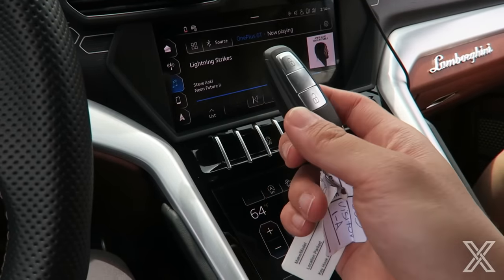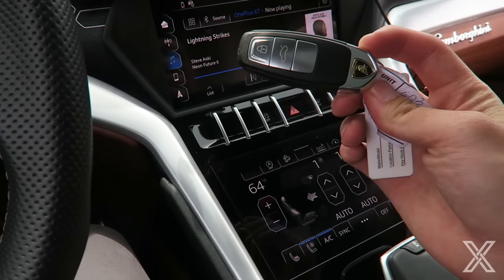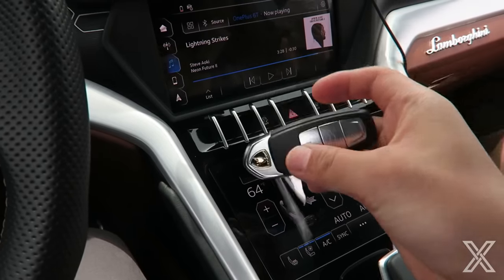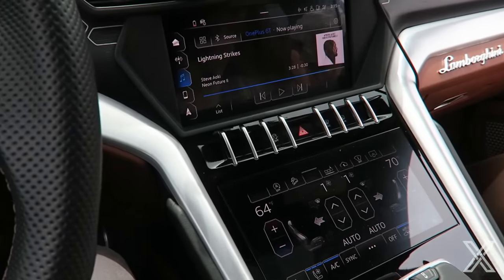We have the updated Lamborghini key. It's different from the previous one. I think this still might be shared with Audi, but it's slightly different. It's thinner, a little bit longer here. It says Lamborghini on the back. It feels lighter than the old one did. I actually like the old Lambo key, even though it was exactly interchangeable with an Audi key.